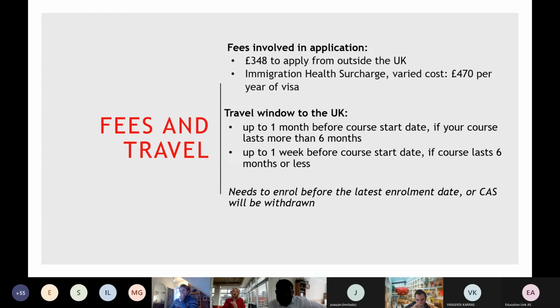So just to recap, you can submit your visa application to come and study in the UK up to 6 months before your course actually starts. But the travel window will be only 1 month before your course starts. Loading up the next slide.